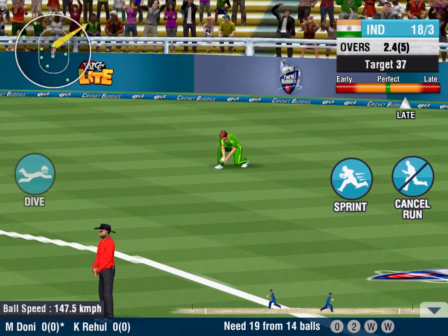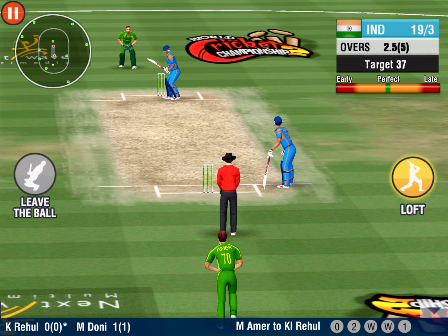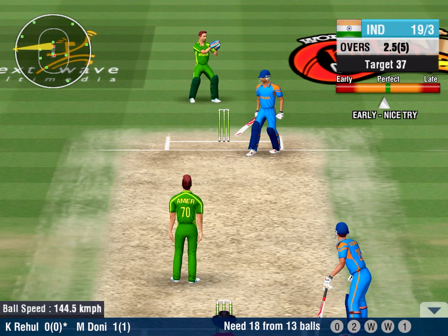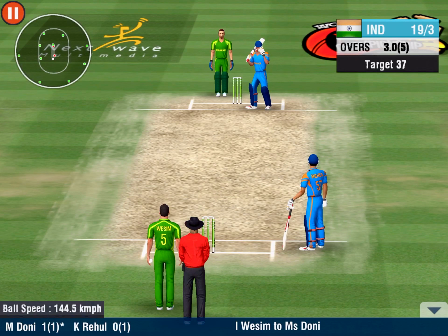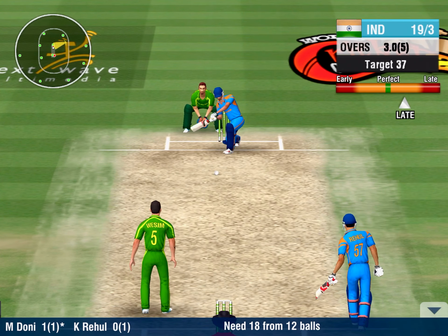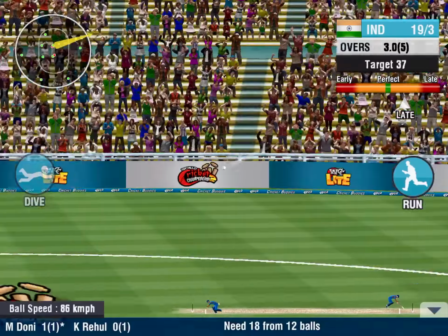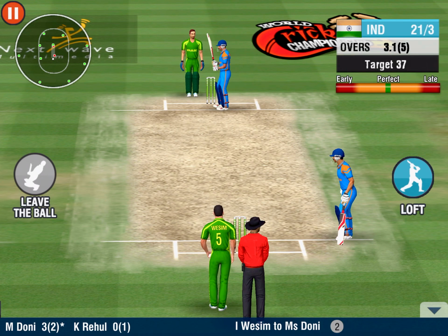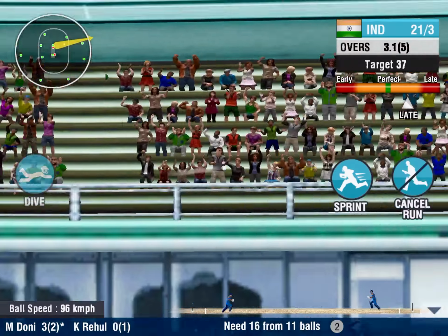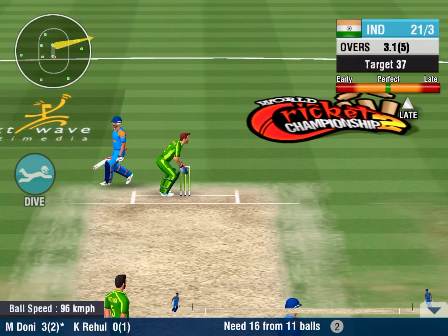He flicks it away onto the onside this time for more runs. Doesn't seem to be timed well. A clean sweep and it clears the field. Catch! He's making the batsman work for his money. A spirited defence.